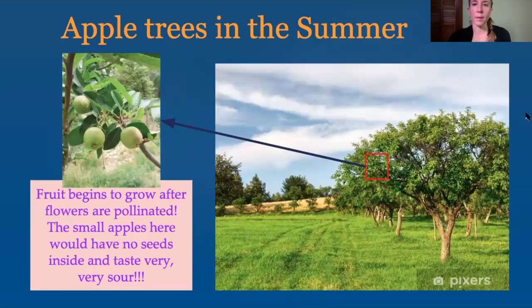And then in the summer, apple trees will lose those pretty blossoms and they'll grow lots of bushy green leaves. Usually in the summertime, you will see some young, immature green apples on the trees. And right now, they don't really have any seeds inside of them, and they taste kind of sour.